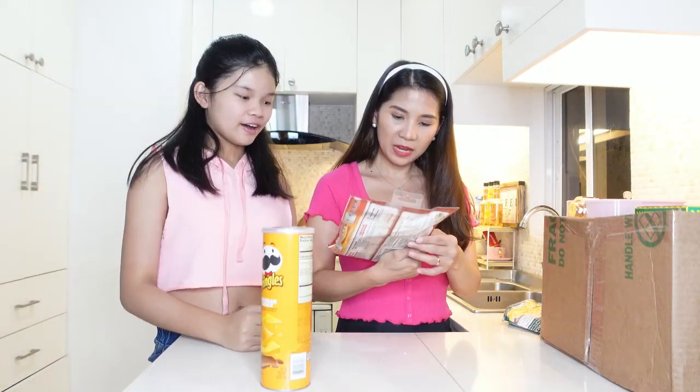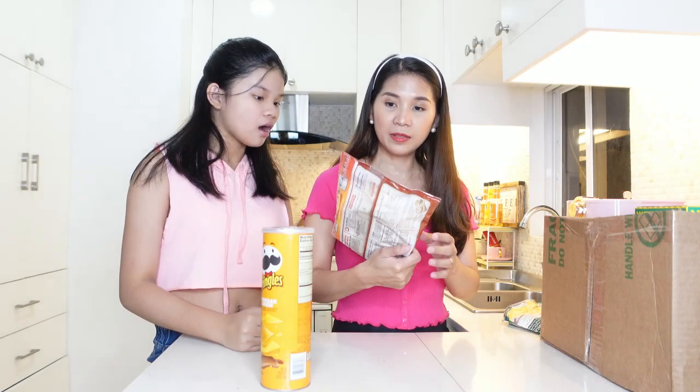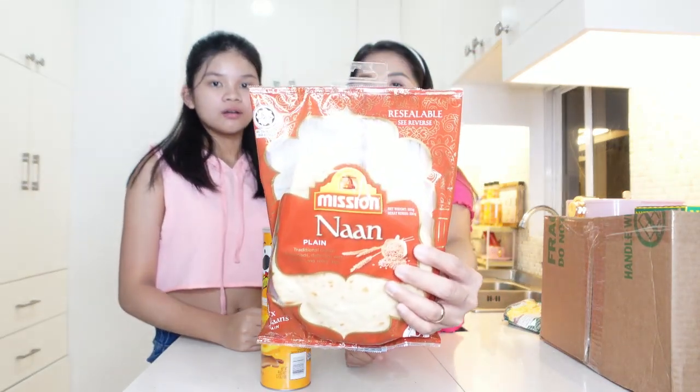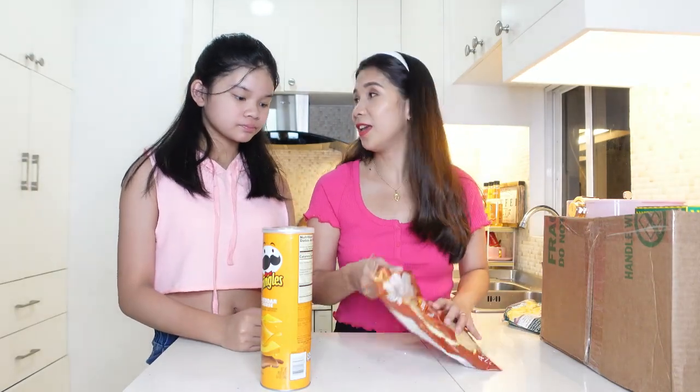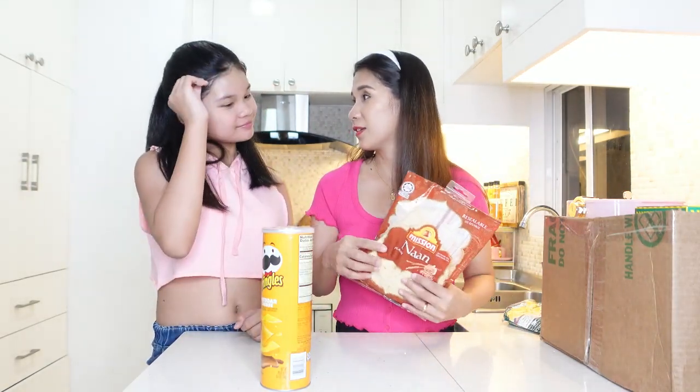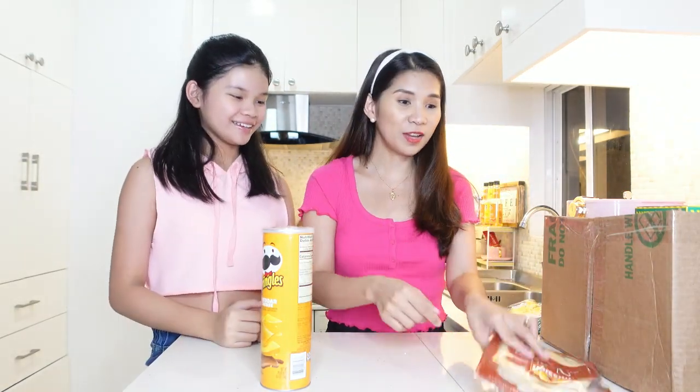So next, we have this one. So we've got Pringles Cheddar Cheese. Very traditional Indian flatbread. Ayan, so si Daddy yung mga kumuha ng mga ganyan. Siya yung mahilig sa mga ganyan. So feeling ko gagayahin niya yung sa Starbucks, yung flatbread, yeah. Salagyan niya ng mga cheese.